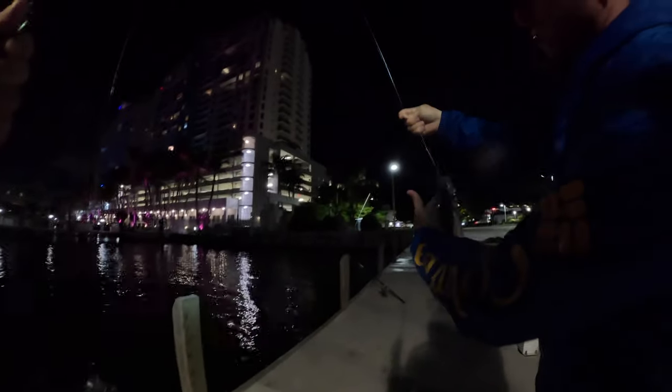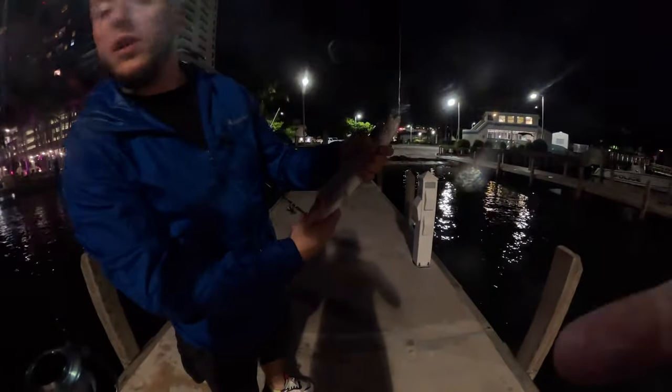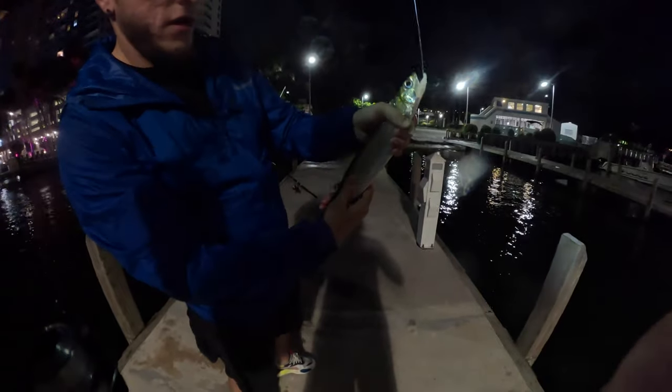Let's do this. Guys, check it out. The second I casted it out. We got a nice live shrimp. That's a nice size right there. Lady fish. No, it's not good. But a lot of people still eat them. I don't know why, but hey, here it is.